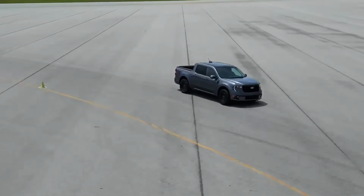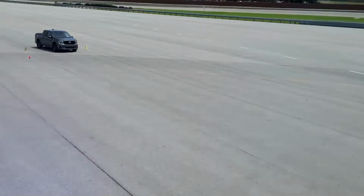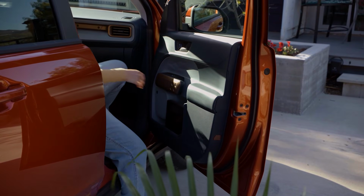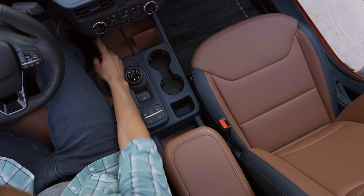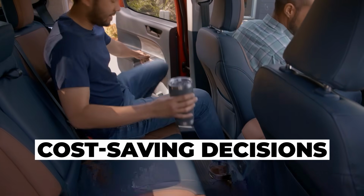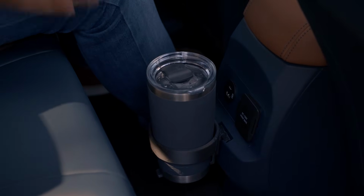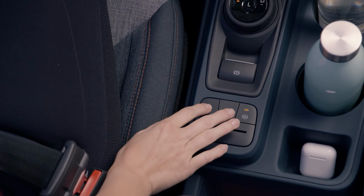There's a unique kind of discomfort that develops during long drives when you can't quite get your seating position right. Your back starts aching, your leg goes numb, and you find yourself constantly shifting position, but the truck won't accommodate your body's needs. Seat adjustability reflects cost-saving decisions that impact long-distance comfort for many body types, creating situations where the truck chooses your driving position rather than adapting to you.